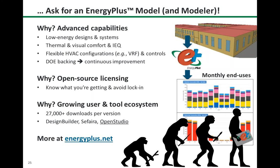Why are you so interested in EnergyPlus? Well, it has the most advanced capabilities of any engine out there. It's capable of modeling the low energy designs and low energy systems that you will need to create low energy buildings. Things like radiant systems, variable refrigerant flow systems. It's capable of evaluating thermal and visual comfort and indoor air quality. It's very capable in the HVAC arena and in the controls arena. And, first and foremost, it has DOE's strong backing, which means it gets continuously funded and it's continuously improved and maintained. So if you engage with EnergyPlus today, you'll be engaging with something that's living and continuously improving.